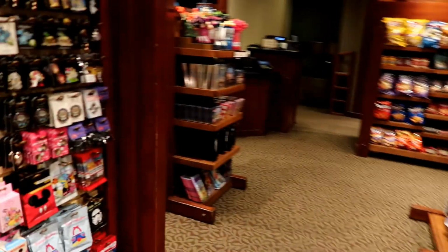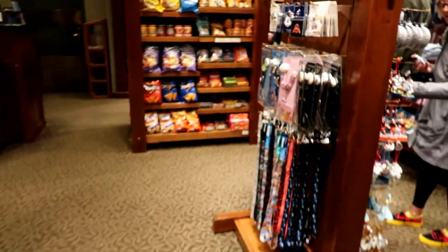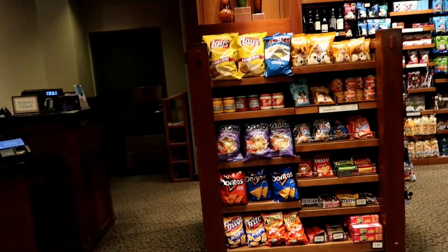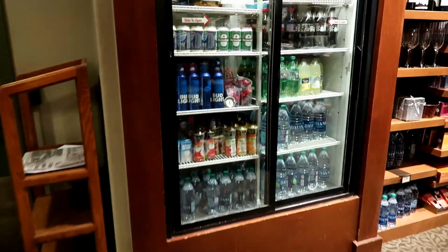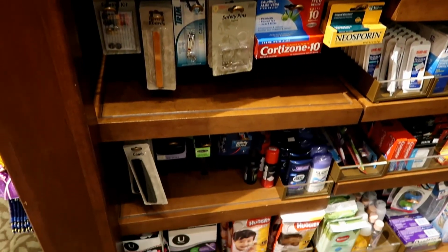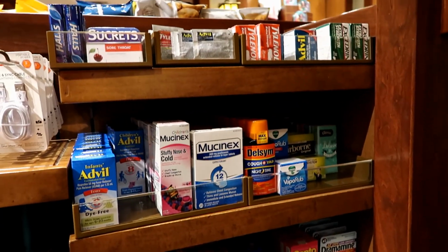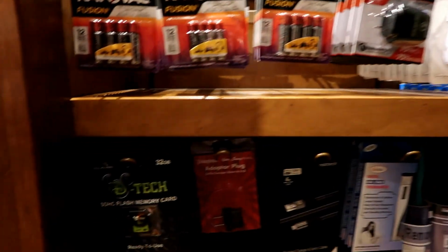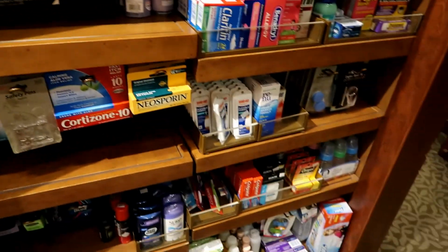And then on this other side, we got pins over here. And then they do have snacks and things to take back up to your room. And drinks. And Baby Bell cheeses. And then there is a section of things maybe that you forgot or ran out of on your trip, like toothpaste, or someone gets a cold. Or maybe you need a memory card. Or batteries. They have it.